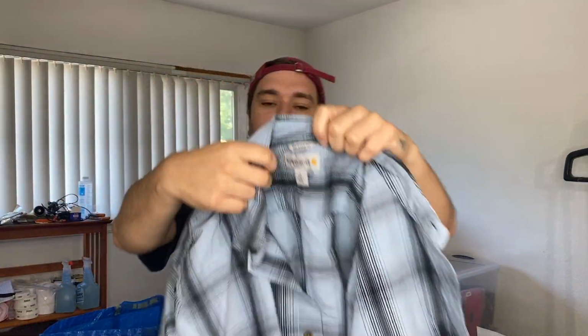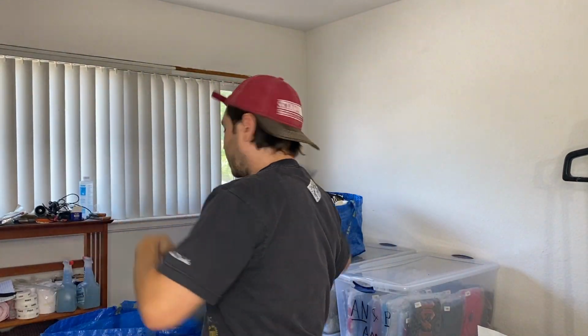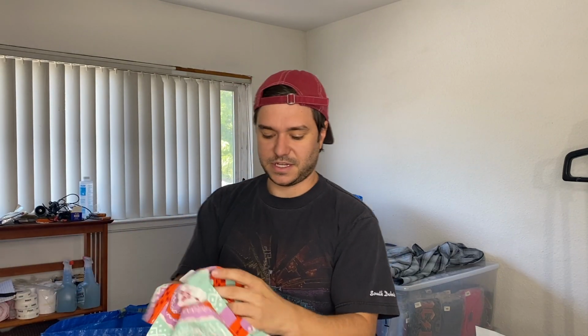You got a Carhartt button-up shirt for $7. Kind of paid up on that. Not amazing. That's like a $15 item, really.